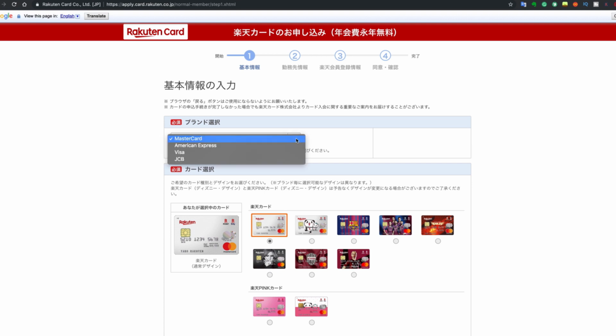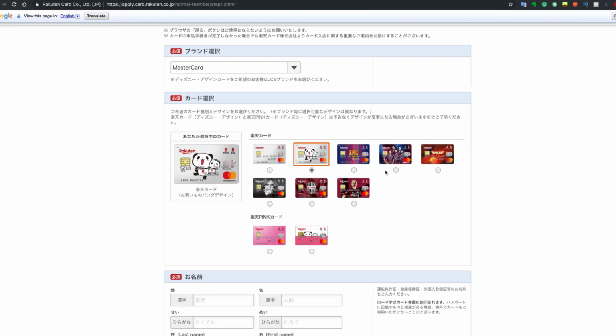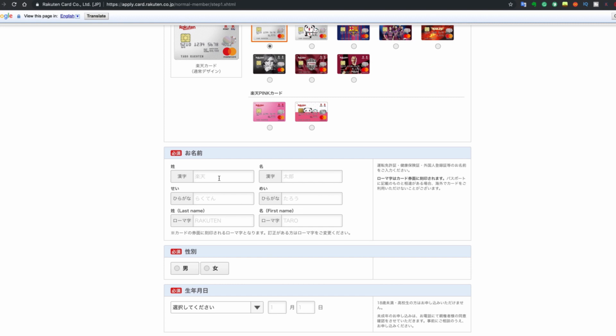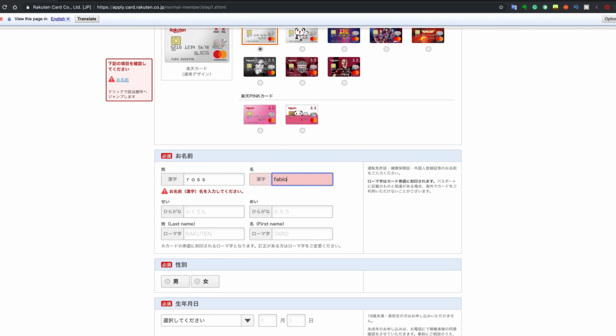The first thing it asks is which kind of credit card you like: American Express, Visa, JCB, or MasterCard. We choose MasterCard. Then which type do you like, which kind of color or style. You've got to choose a really simple one. And then the name: here you put your last name and your first name. We'll just create one, say Ross, Fabio. And then it asks you to write it in hiragana.